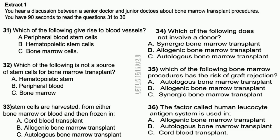Now, look at Extract 1. Extract 1, questions 31 to 36. You hear the discussion between a senior doctor and junior doctors about bone marrow transplant procedures. You have 90 seconds to read questions 31 to 36.